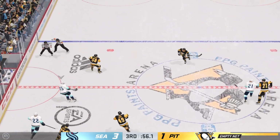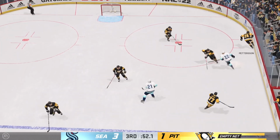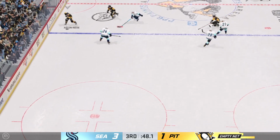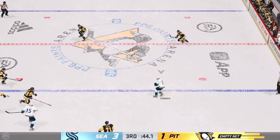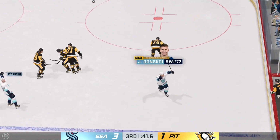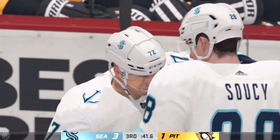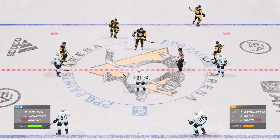The Penguins have pulled the goaltender here. They've got the extra attacker out on the ice in hopes of a goal. Quick pass over to Simon. Moves around along the half wall. Angles it over to Donskoy. A chance to ice it into the empty net. Scores into the empty net. How many of these do you have again? Not very many. I mean, you're out there to defend the lead. You're not out there to score, but this is just a nice little perk.